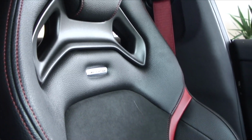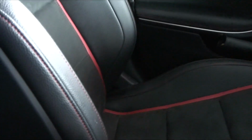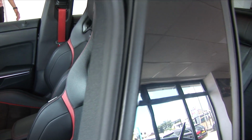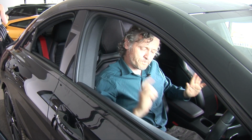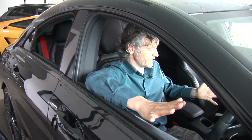The seats are brilliantly comfortable. They hold you in place. They are very comfortable actually, and quite firm, but not to the point where things are uncomfortable. And you also have full access to the rear from the rear doors. The boot can be opened from the front. You've got all the controls you need as well for things like door mirrors and the windows, plus lock and unlock straight from the driver's seat. It's all there where you need it.